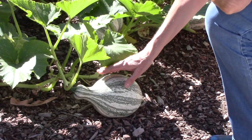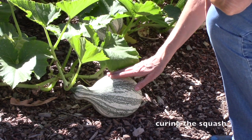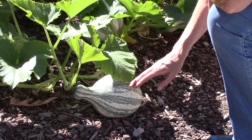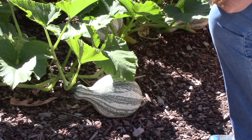So when we get to that point, I'll remind you about curing the squash in a warm area for 2 weeks before you put them into storage, and that way they'll last even longer.